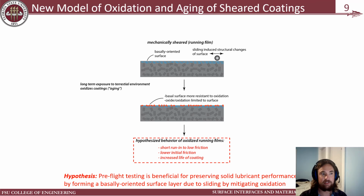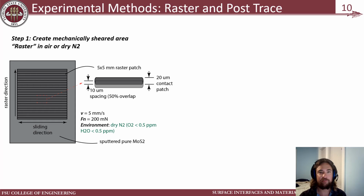In order to test this hypothesis, we first need to create what we call a raster patch, which is essentially a series of wear scars that are staggered upon each other to create a large mechanically sheared area. Typically, individual wear scars are quite small and it can be challenging to test over them after you do any sort of aging or oxidation to the coating. So these larger mechanically sheared areas allow us to come back and test over an already sheared region.